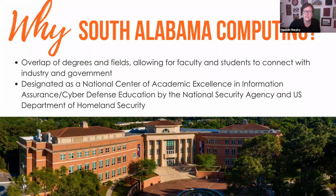So you also find this overlap of degree and fields. So the computing paradigms here are centralized, and so that is what leads to this overlap of degree and fields. We also have a Center for Forensics, Information Technology, and Security, and that connects our faculty and students to industry and government through internships and technology transfer.